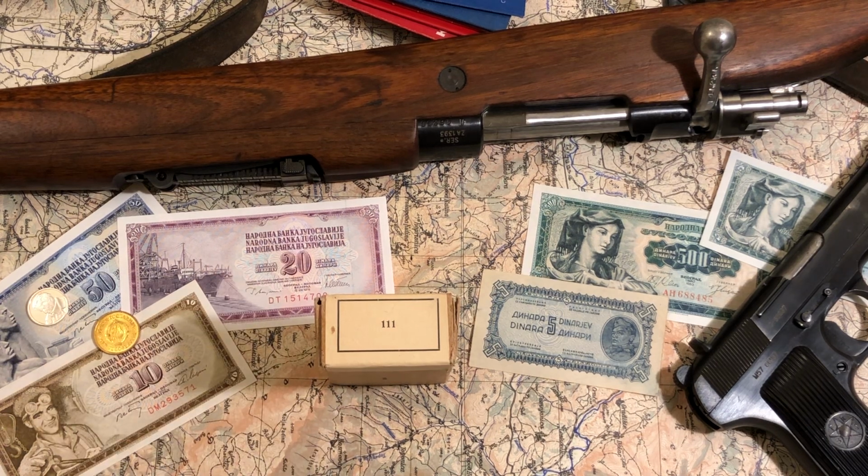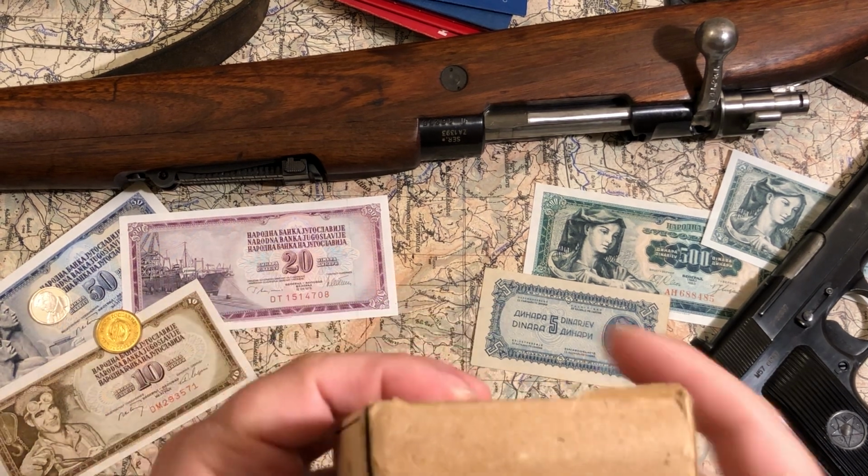But I was really curious. I wanted to get it. They've offered covert ammo before, not necessarily from Yugoslavia, but I've always wanted to get some for my collection just because it's kind of odd and unique, and the head stamps are a little bit different. I have not opened this box.